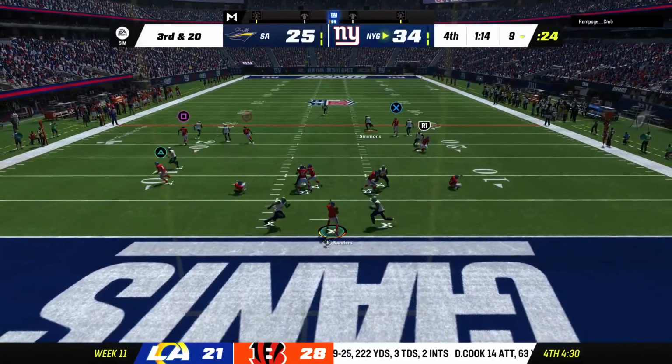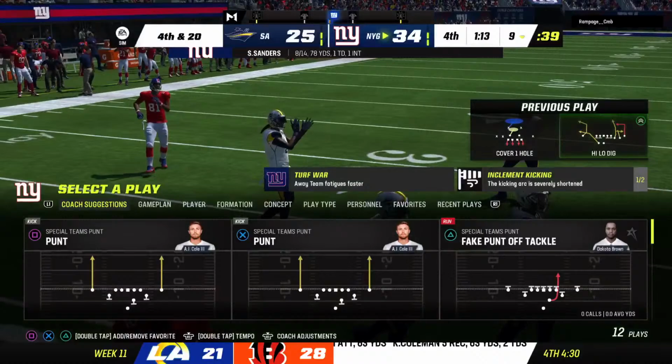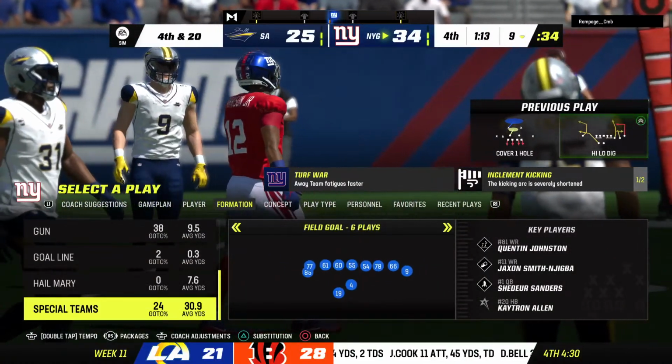Now on 3rd and long, they'll look to throw. And come on, hold on to the pass, broken up. Excellent coverage there on 3rd down, as that was not an easy one to hold on to.